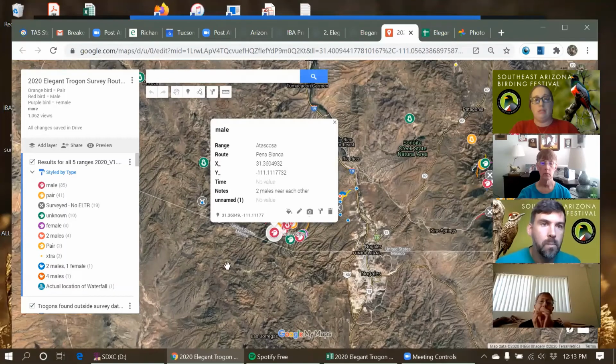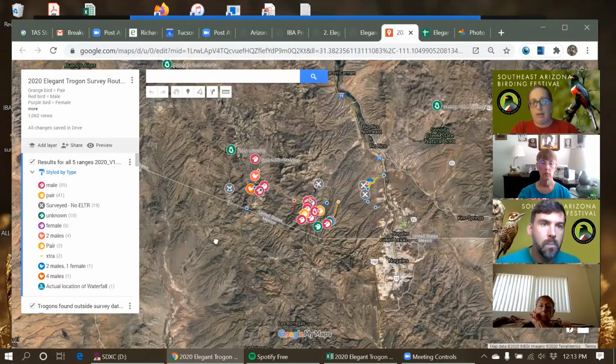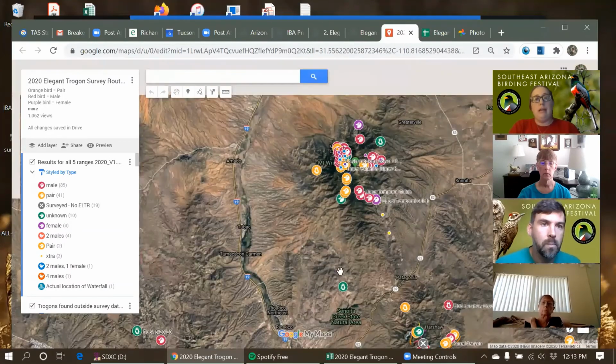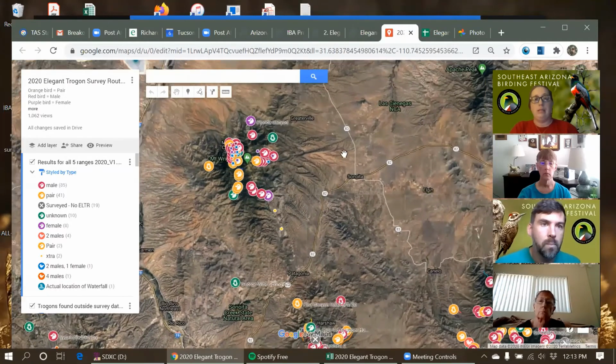So like 2 males near each other is one note. This one says, this is in Calabasas Canyon. So you can zoom around. So this is the Atascosa, and you can see where people had elegant trogons. The Patagonia Mountains, sort of also pretty far south. The Santa Rita Mountains, which here's Madera Canyon with a lot of trogon sightings, as one would expect, but you can also see that we survey other parts of the mountain range as well and had good numbers of trogons.